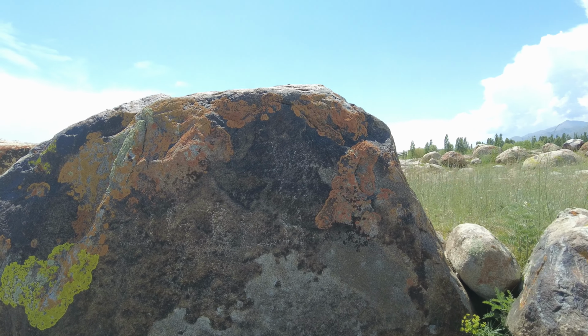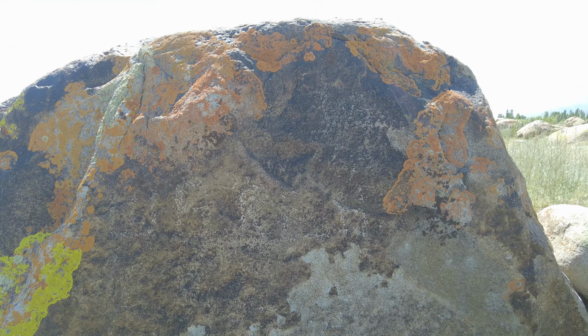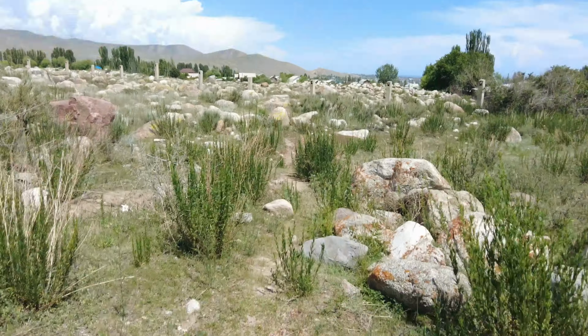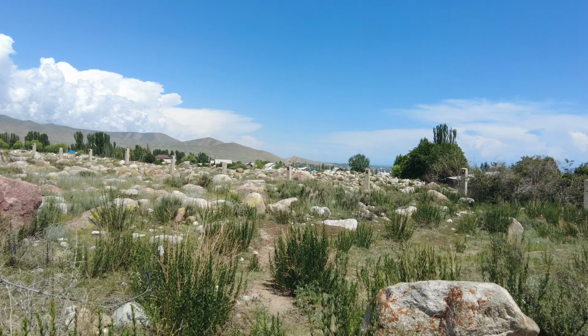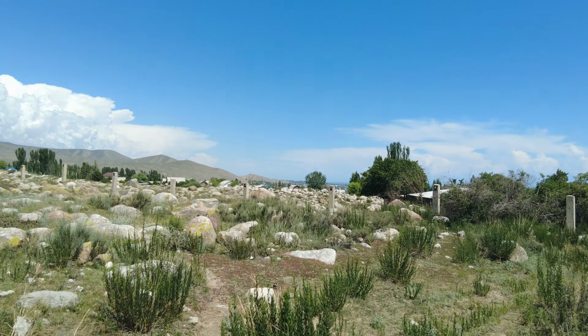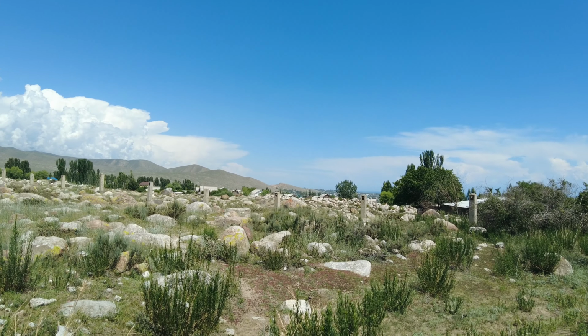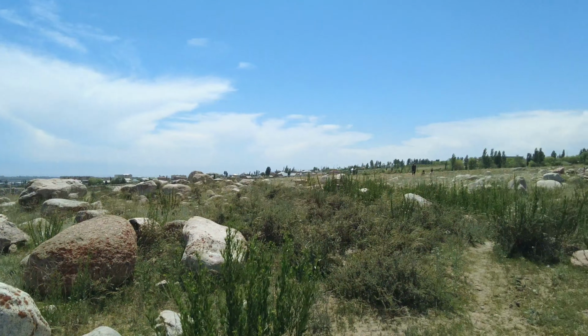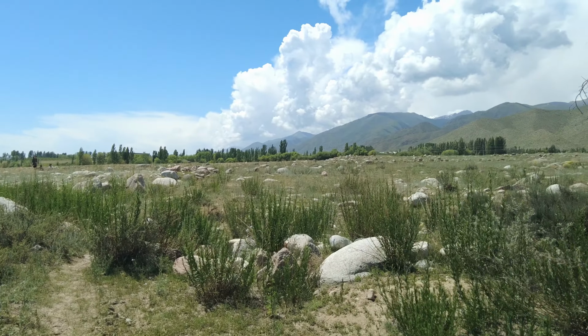Russian graffiti is what kind of petroglyph that is. Yeah, okay, never mind. Well, this is apparently a UNESCO World Heritage Site, but it doesn't look like it's very well protected. There's fence posts, but there's not actually a fence around this. And there's been a lot of Russian graffiti in here.